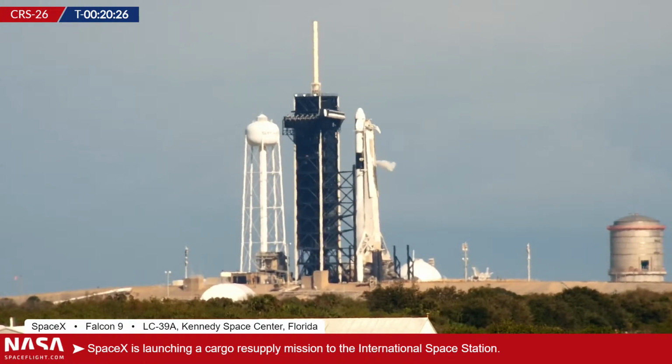And right on schedule, we have our T-minus 20-minute vent, indicating that we have a happy and healthy Falcon 9 on the launch pad.